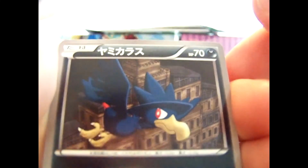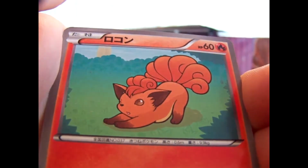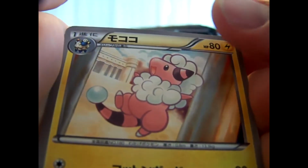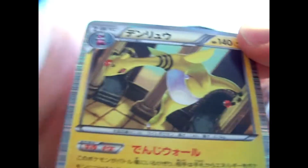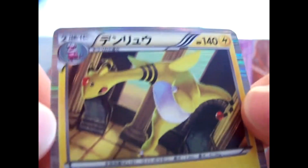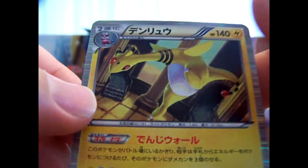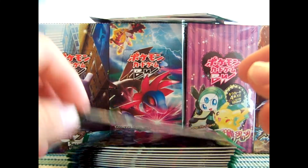We got a Murkrow, Vulpix, it's cute, always loved Vulpix and Ninetales, Flaffy, Ampharos Holo, cool, second gen Pokemon right there, and a De-Evolution Spray. Once again, I'm sorry if the camera's a little shaky. I'm trying to get this to stay, but it's being a pain.